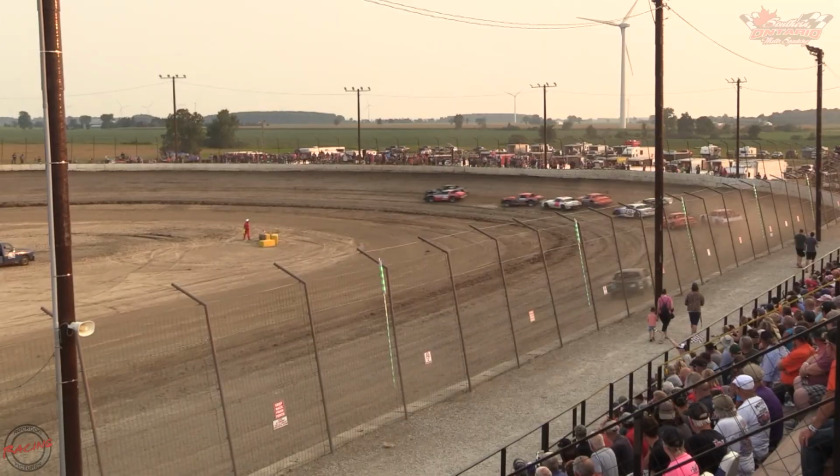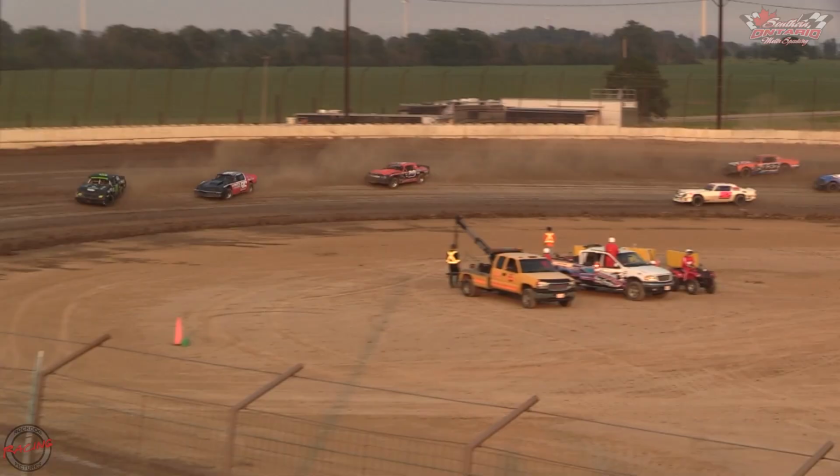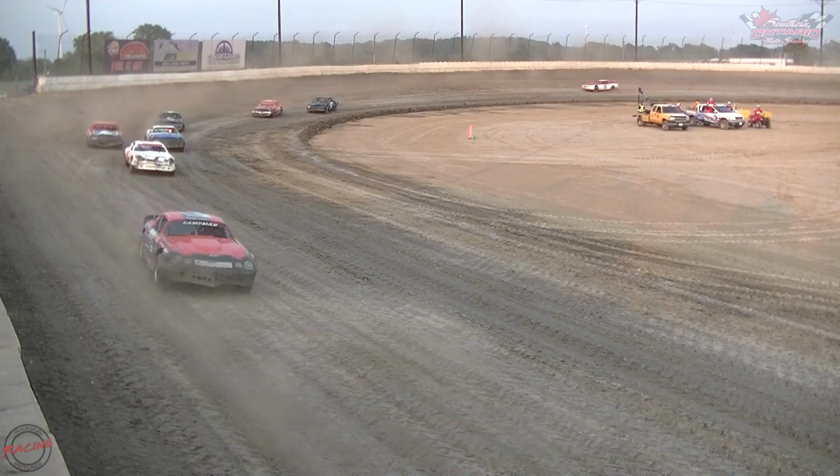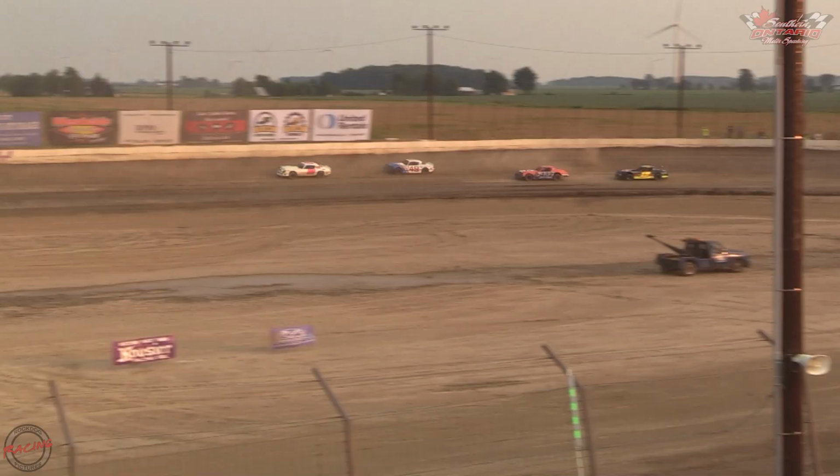Well, racing action underway. Gerald Martin jumps out to a slight lead as they come out down the backstretch into three and four. Lots of dust flying there. Track conditions will certainly dust off as the night goes on here. So far, so good all the way back through the field. Jim Lampman in the 28 looks down the backstretch on the rear bumper of Steve Shaw.